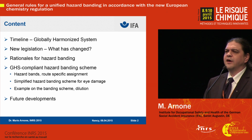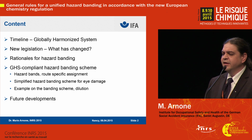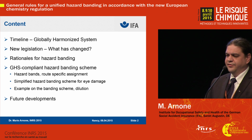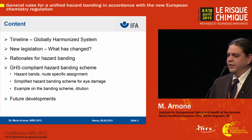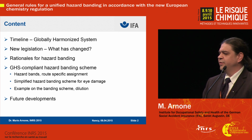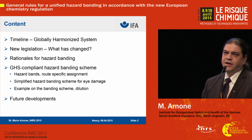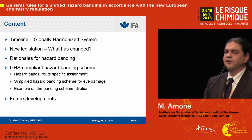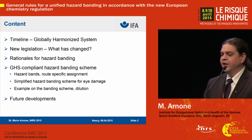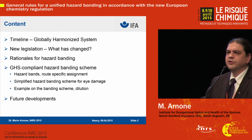And in the main part of my talk, I will give you then the rationales behind hazard banding and our proposed GHS compliant hazard banding scheme, where I show you which hazard bands we used, something about the route-specific assignment, and I also give you an example of a simplified hazard banding scheme for eye damage, and a few examples how this new approach works in general, and at the end I will give you some outlook to future developments.